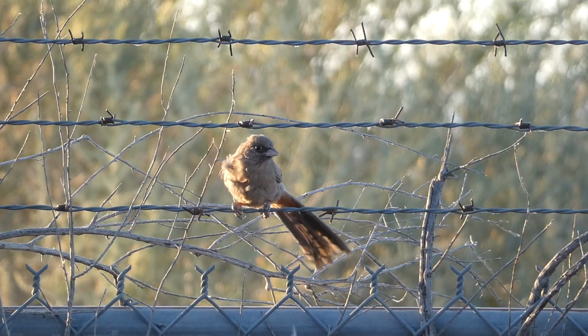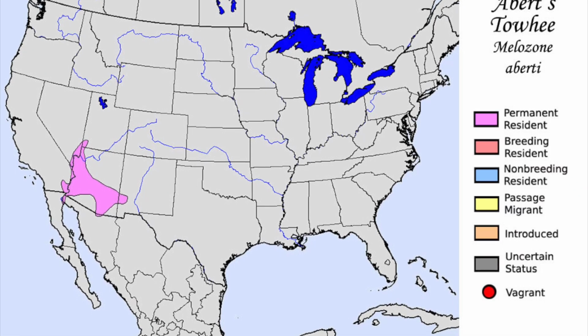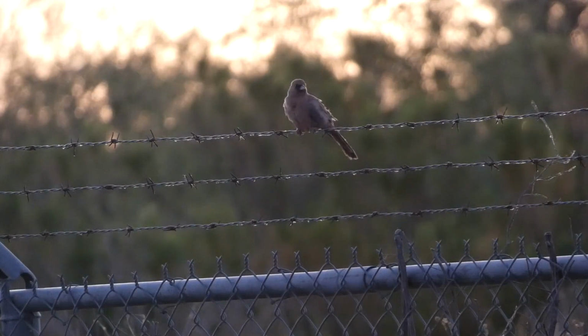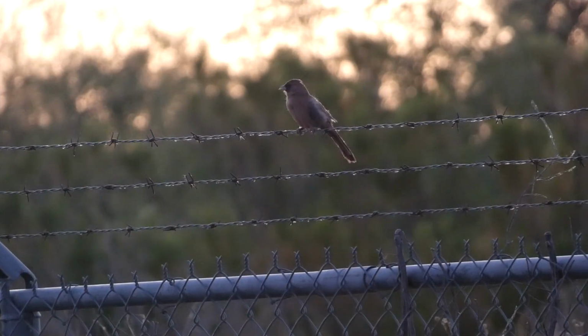The native range of the Abert's towhee is mostly confined to particular arid areas of the southwestern United States near water. They feed mostly on insects and nest in dense vegetation.